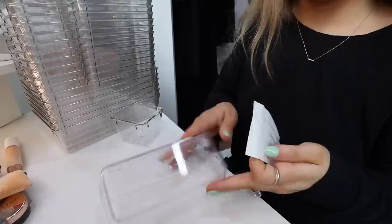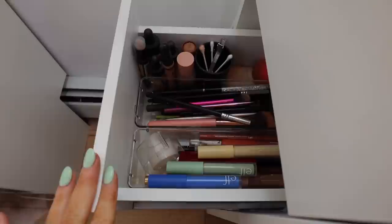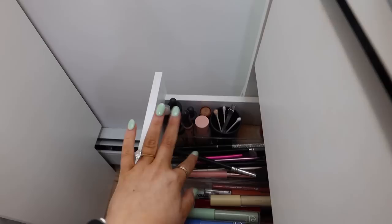So cute. Concealers. All right, to be honest with you guys, I kind of lost patience for this. I'm rushing because we have to leave right now, so I'm just doing my makeup really quickly. But it's Hot Mess Express. I need to do this another day. This bottom drawer is not too shabby, but I even want to put my brushes in like a standing thing because I'm digging through trying to find something. Just, you know what?